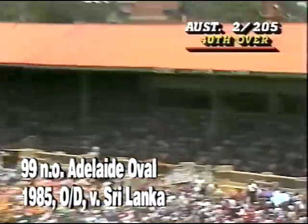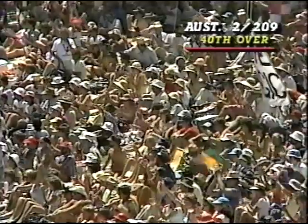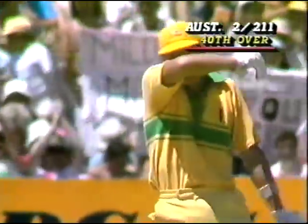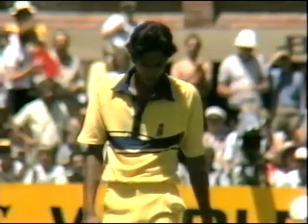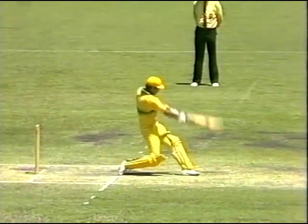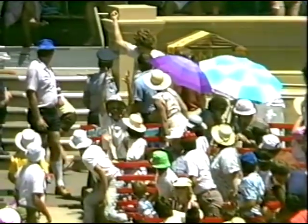A big hit. Back 20 rows by Dean Jones. Just smashed away square of the wicket on the leg side. Oh, what a shot from Dean Jones. That is the short boundary down there, but have a look at this. Smashing it away over the initial area of seats there and almost into the grandstand proper.